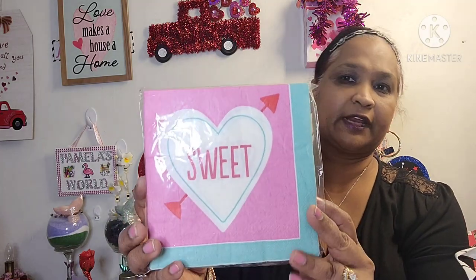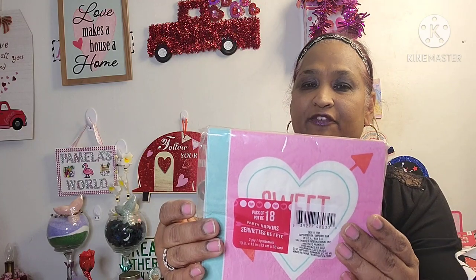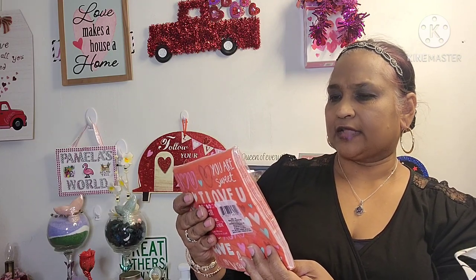So I picked up these Valentine napkins, pack of 18, and it says sweet with the arrow. Look at that, how stunning. And I love the two colors in it, the pink, the red, and this aqua color. Just love that color. And then the other one I picked up is 18 pieces. You are sweet, love, Valentine, XOXO, the pink hearts, the aqua hearts, the red hearts, I love you. And I think that this was absolutely stunning.